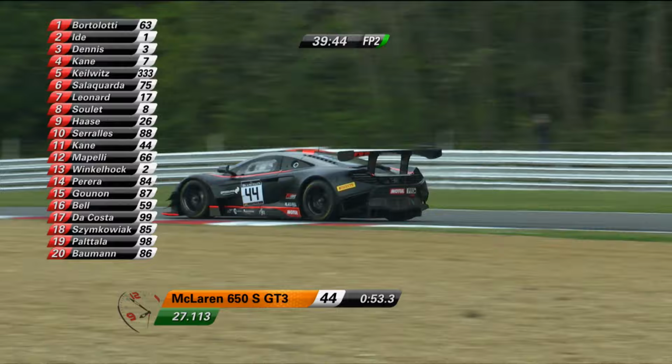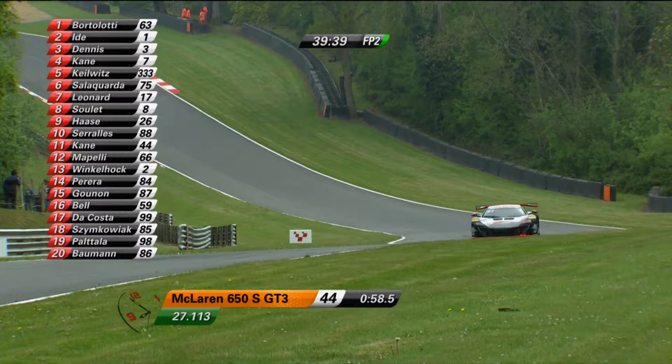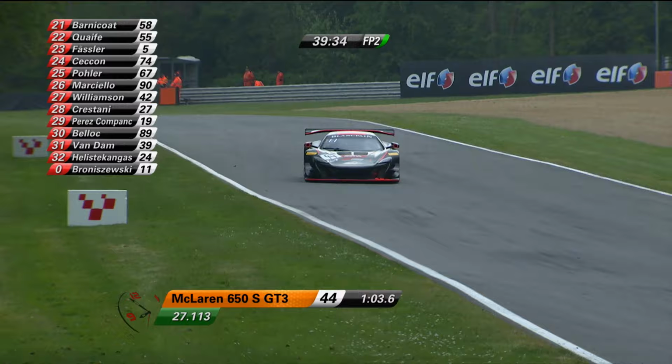One thing I want to point out as we look at the 44 car, I always like to keep an eye on the 84 car, the Mercedes that won the opening round. And Daniel Juncadella, who was such a star in the first part of the race, down in 14th. Keep an eye on that. The Mercedes took a while to come good in that first practice session. It's where you are at the end that counts.